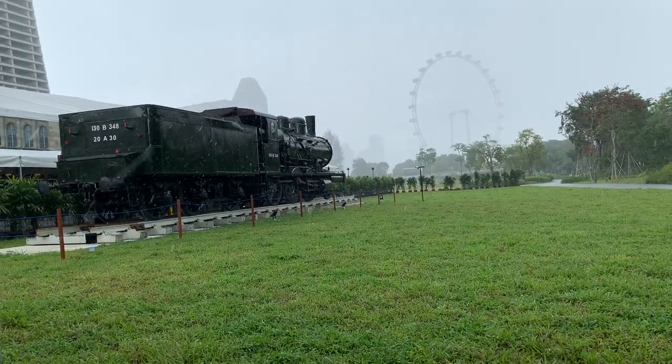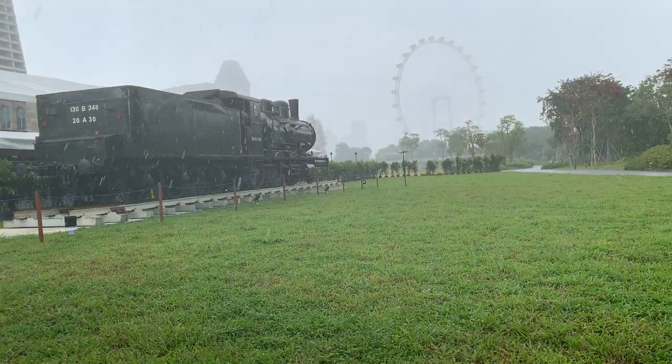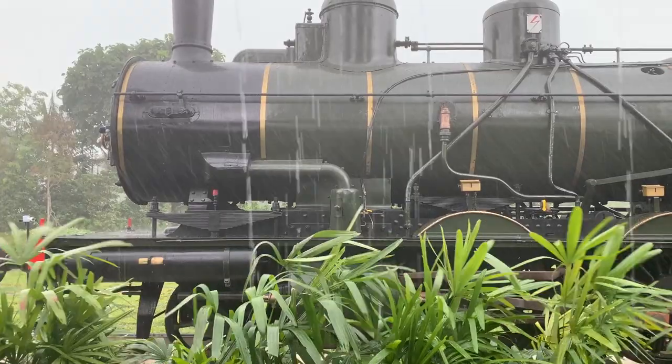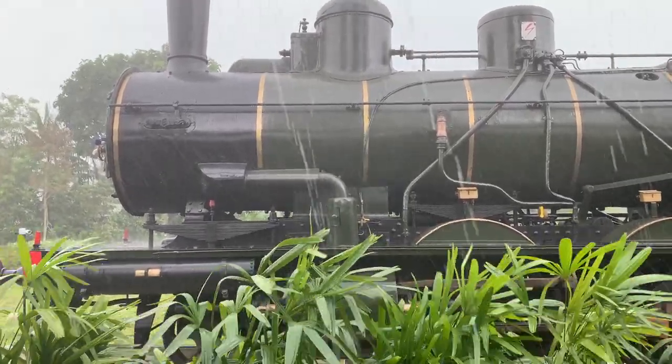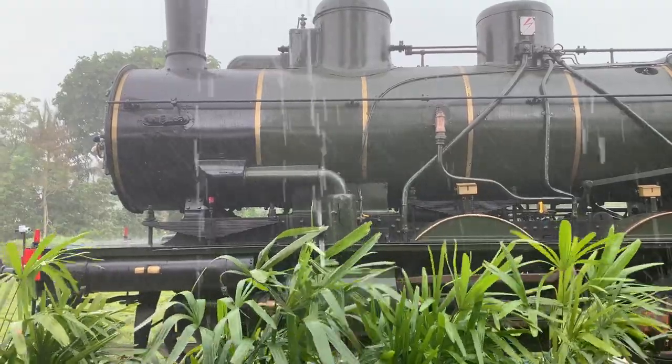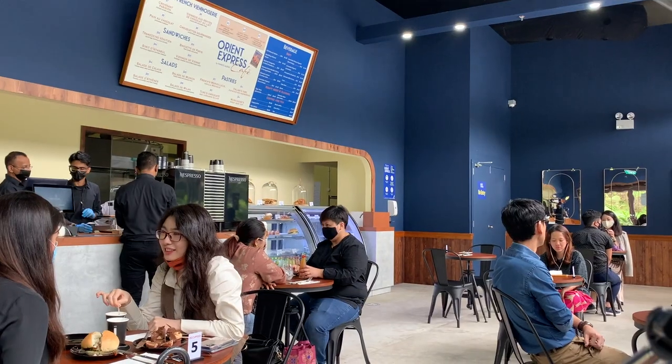Folks, I don't know where this rain is coming from, but it looks like it's going to take a while. Too bad for the rain. I could have stayed some more to do the detailing of the 158-year-old locomotive. I'm going to retreat to the Orient Express cafe where I'll grab a coffee and maybe a croissant.